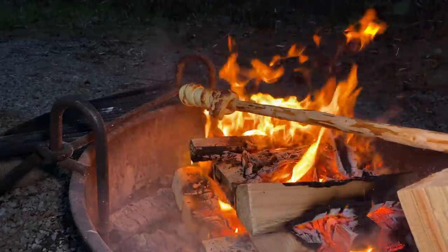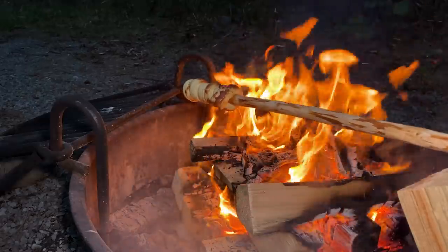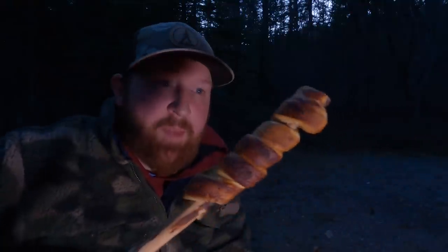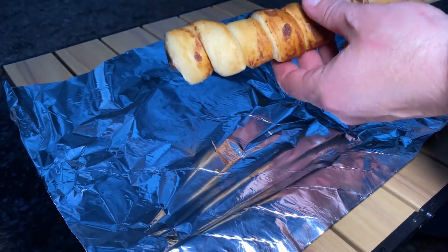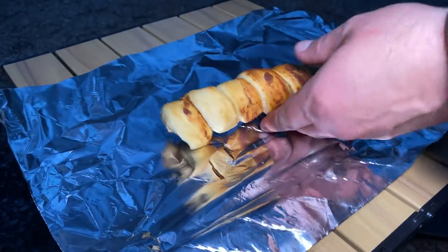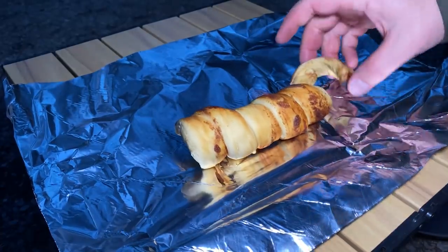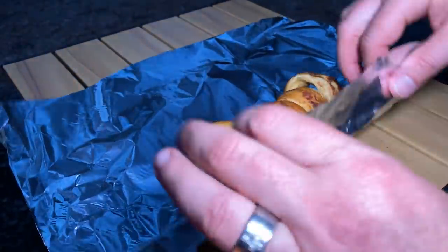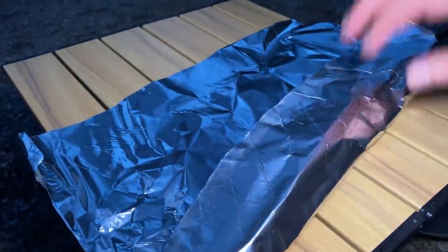What some people were saying to do is to get it nice and warm and then put it in some tin foil and it'll continue to bake. So that's what we're gonna do now. Yeah, perfect. Okay, we're getting close. So we'll just let that sit inside there and kind of bake itself.